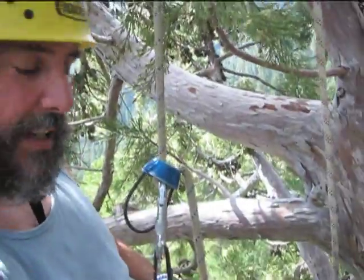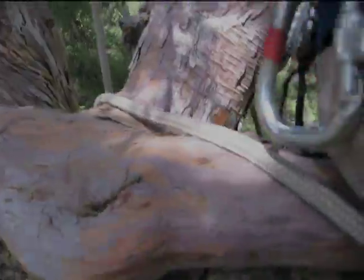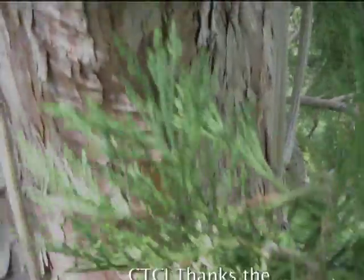Yahoo! Not too hard to lock off here on the ATC when there's 300 feet of rope beneath you. And here we go. See you on the ground.